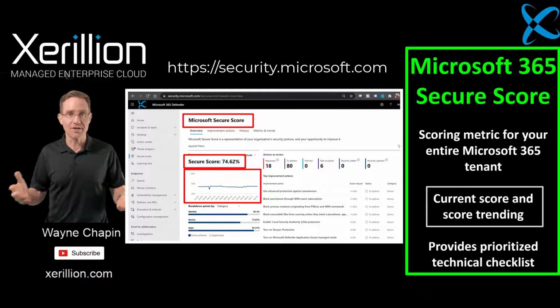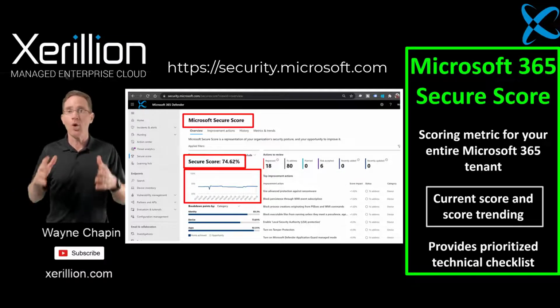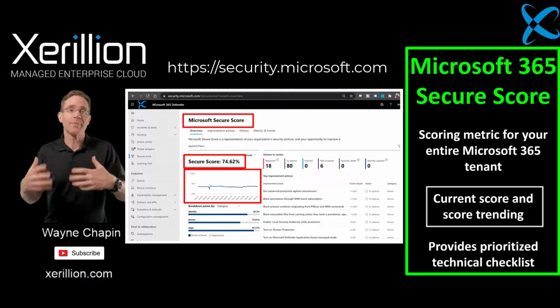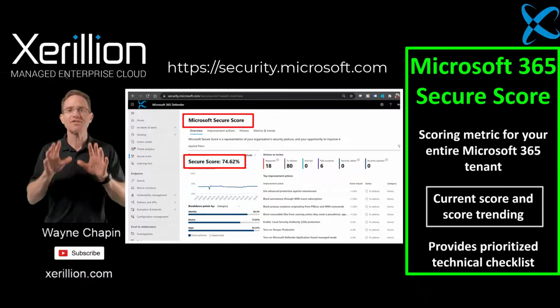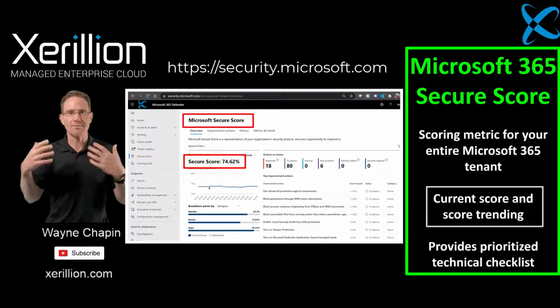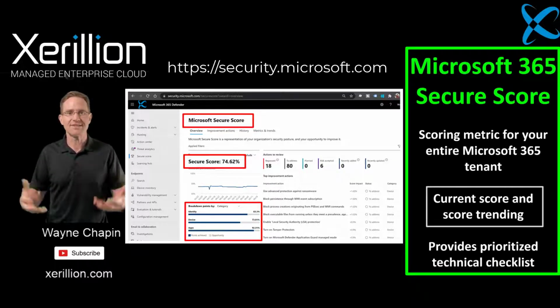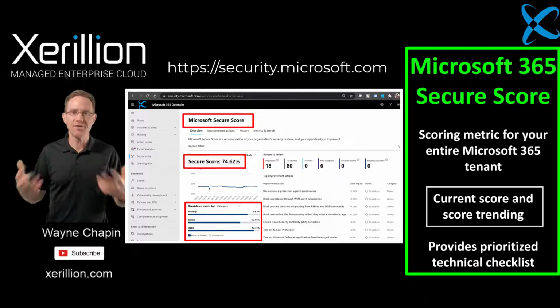time with a chart, allowing you to see if your IT security is improving or if it's being neglected and flatlining, or if recommended changes are being neglected and your score is declining over time. Microsoft 365 Secure Score is monitoring security around your users' identities, their devices, and your Microsoft 365 cloud services, where email, chats, files, and phones are at.